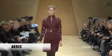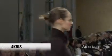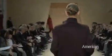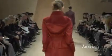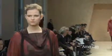Acris dresses are always timeless pieces. Let's see how Guido and the designer created a look for this show. Guido doesn't reserve casual hairstyles for casual clothes. Instead, a simple and messy knot counterbalances the beautiful, modern, and architectural-inspired clothes seen on the Acris runway.